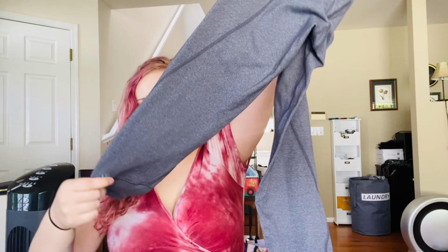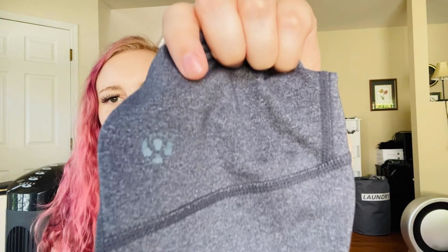And the symbol, it's like faded. When I washed them, I thought it had washed off completely, but it didn't. It's just faded. Let me find it. Okay, the label is there. So, yeah, I had to take a picture of it, but it's a little hard to see. These are Lululemon, so probably 25 for those.